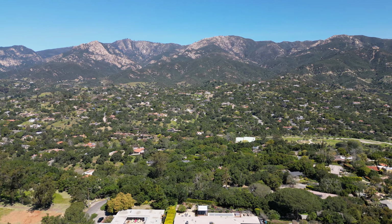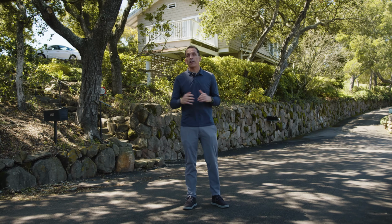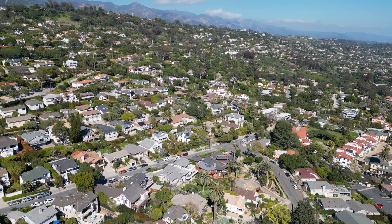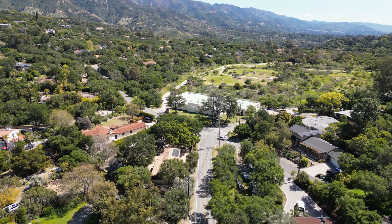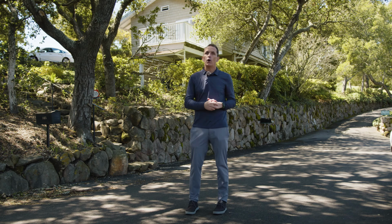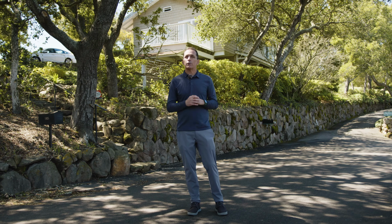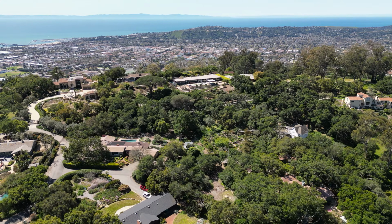You can see it's a little bit shady over here, a little cooler. One thing that the Riviera has are microclimates. It can be a little bit hotter on the Riviera than other parts of town, but once you get over here on this backside, it tends to cool down a little bit. But plenty of shade, lots of native oaks, lots of sandstone walls, and you get quite a few homes, some bigger ones, but the real prime, top tier real estate on the Riviera is the Upper Riviera overlooking the ocean.